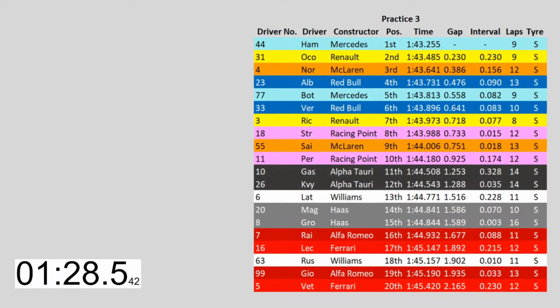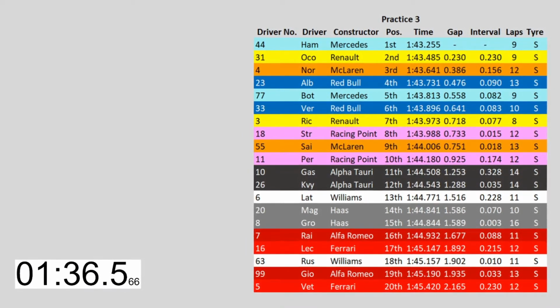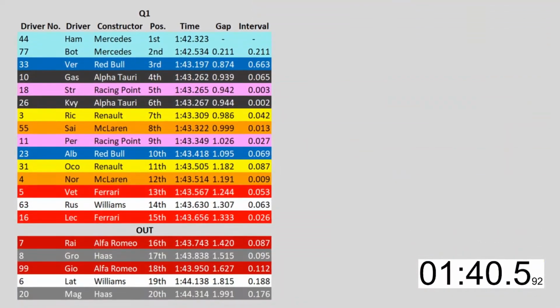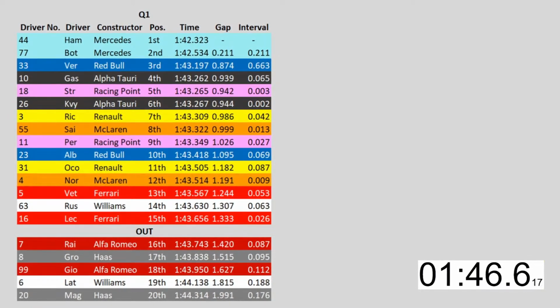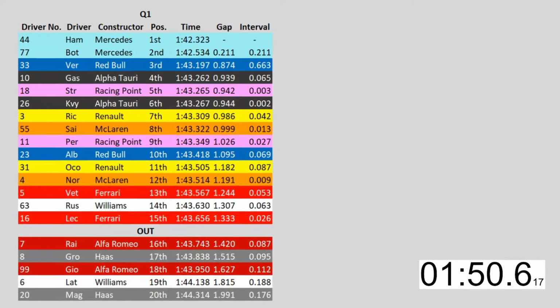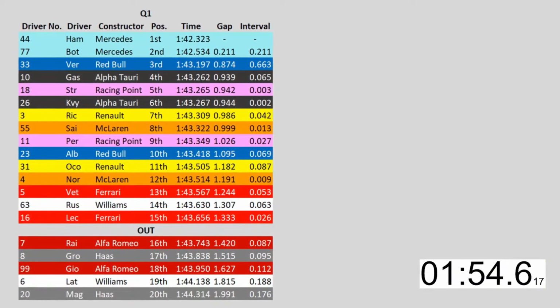with the Alfa Romeos for the 3rd time in a row once again in front of the Ferraris, who find themselves 17th and last. And with practice out of the way, we will move on into qualifying and Q1, which unfortunately saw the elimination of Raikkonen, Grosjean, Giovinazzi, Latifi and Magnussen. The 2 Ferraris scraped through by the skin of their teeth, with Russell also unexpectedly making it through.